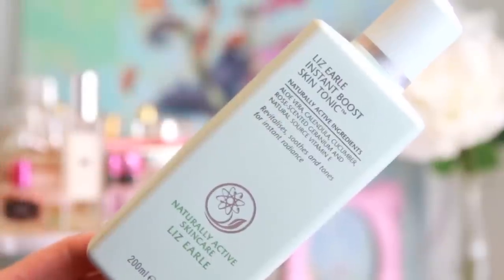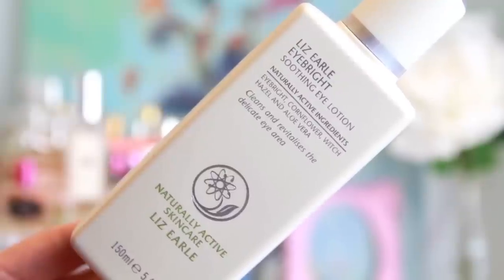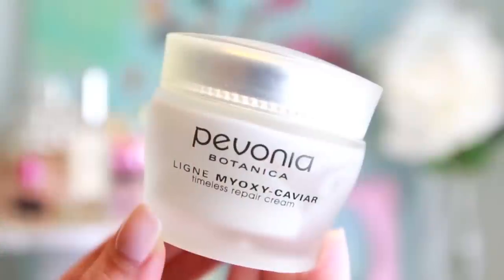After my shower, I brush my teeth and I apply my Liz Earle Instant Boost Skin Tonic on a cotton pad. This is a really soothing toner that makes my skin feel amazing, and I follow that up with the Liz Earle Eyebright, which helps wake up tired eyes. I'm gently patting on my Lierac eye cream, and for my face, I went for an old favorite, the Pevonia Myoxy-Caviar cream, which is seriously heavenly.